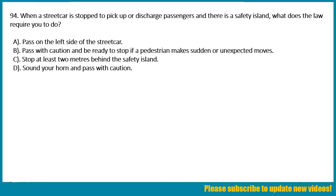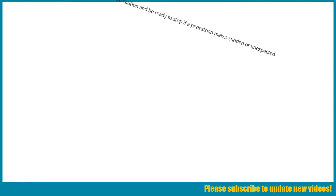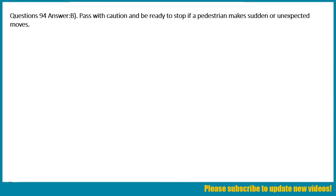Question 94. When a streetcar is stopped to pick up or discharge passengers and there is a safety island, what does the law require you to do? A. Pass on the left side of the streetcar. B. Pass with caution and be ready to stop if a pedestrian makes sudden or unexpected moves. C. Stop at least 2 meters behind the safety island. D. Sound your horn and pass with caution. Question 94. Answer B. Pass with caution and be ready to stop if a pedestrian makes sudden or unexpected moves.